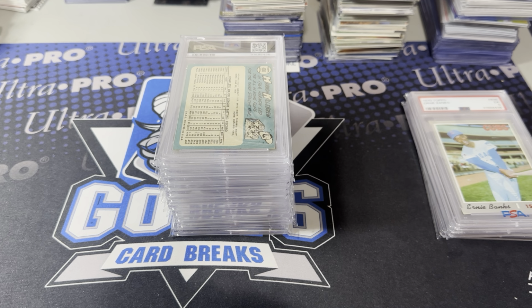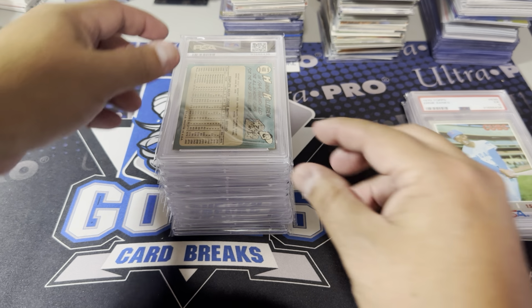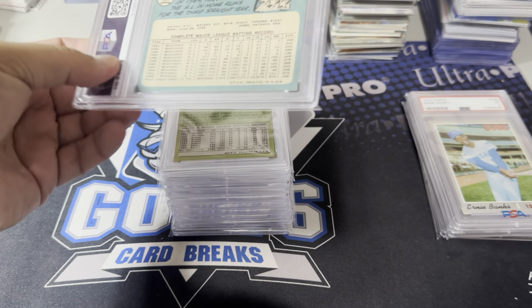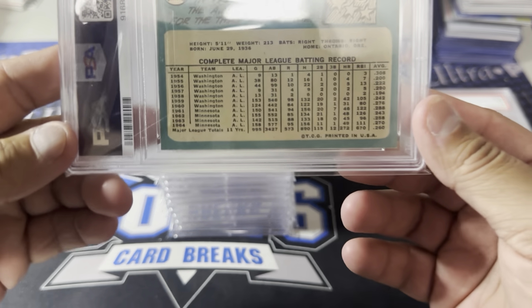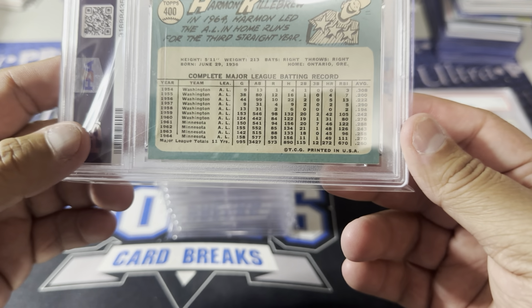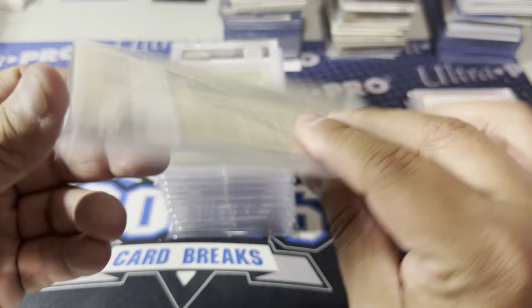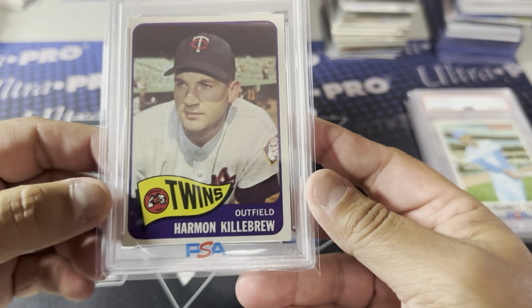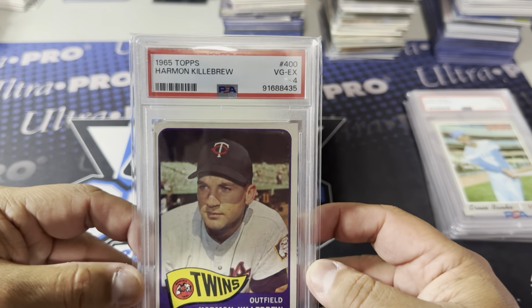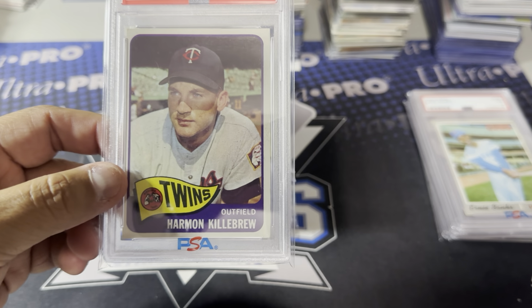Harmon Killebrew. Again, not a rookie on this one. Card number 400. And this is from 1965. You can see he's already with, you know, from Washington Senators, then the move to Minnesota. And that's in a four. So PSA 4 in the 1965 Harmon Killebrew.